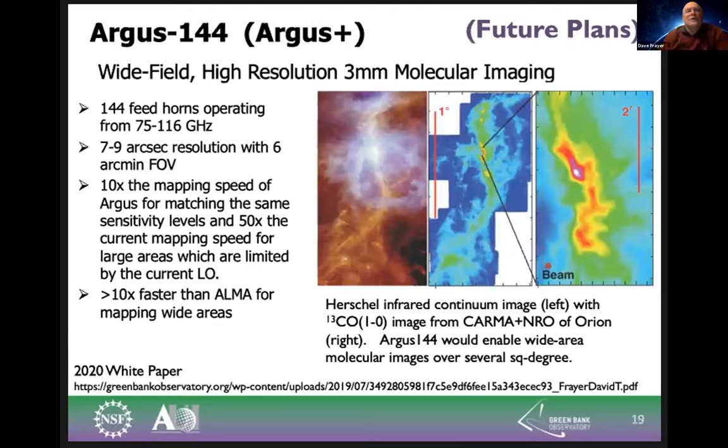The future: ARGUS itself, I should have mentioned, was really just a prototype. It was an engineering proposal and grant from NSF to demonstrate that we could build these modules and pack them in. And that program was successful.